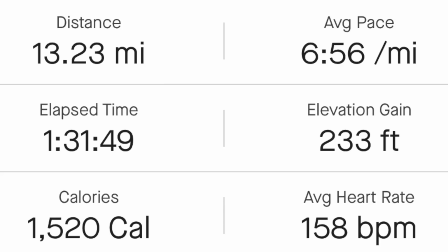I think you get about 233 foot of elevation gain on this one, so it's super flat when you consider some of the other half marathons that I've done over recent years, and even that one back in March in Weymouth, that was quite hilly as well. There's some nasty elevation towards the end, so looking forward to doing a nice flat half marathon here. Good chance for a PR.